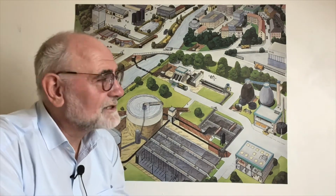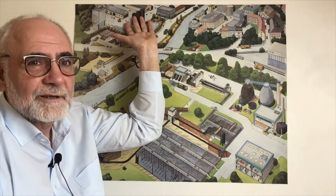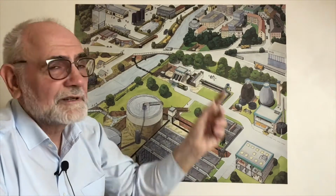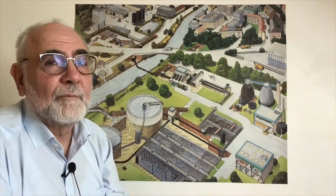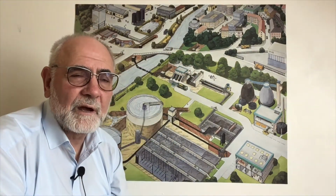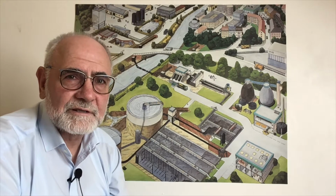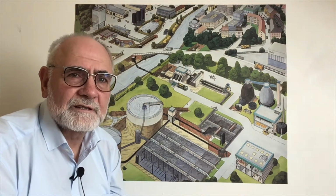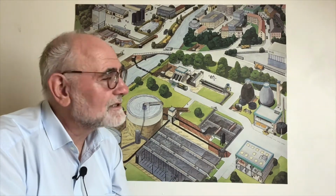Okay, we start with the city. There's a city, there's an industry. Wastewater comes from the city. This is a combined sewer system. Also here we have a combined sewer system. Mostly we have combined sewer systems in South Germany, while North Germany is a flat area. It's a separate system. When we build new systems, we normally build separate systems.